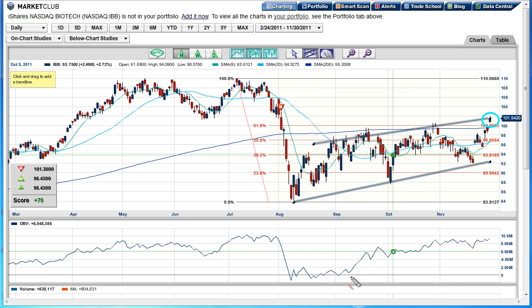So let's look at the IBB. First of all, we broke above the 61.8% retracement. We're seeing positive volume flow, as you can see here, which is a fantastic sign. Also, if you look very closely, there's a little blue line right in this area. That is the 200-day moving average, and as you can see, price has also broken above the 200-day moving average.